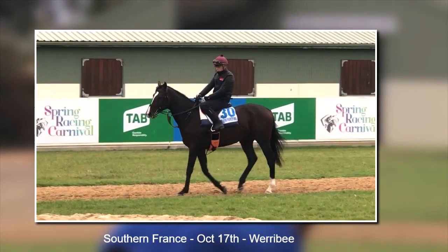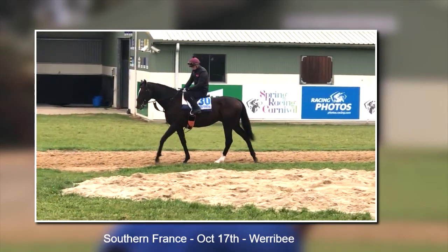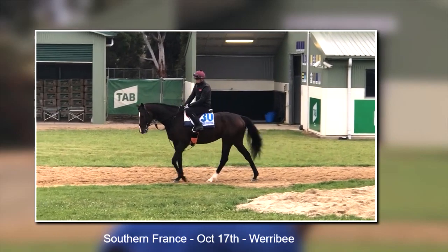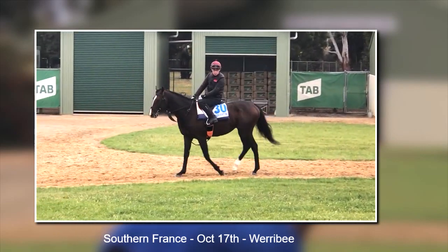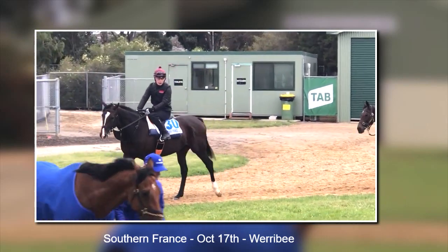Southern France before his gallop this morning. Just been here walking around for about 5 minutes, and it won't be long and I'll head out. Magnificent looking horse. Relaxed.